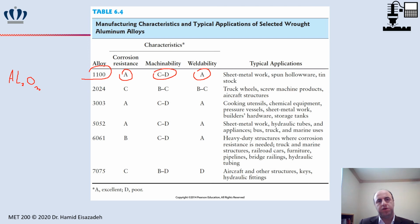As we add more alloying elements, for example this one, the corrosion resistance decreases, as well as the weldability; it becomes very hard to weld this type of aluminum alloy. About the aluminum production, the Bayer process is used to produce pure aluminum metal from bauxite.